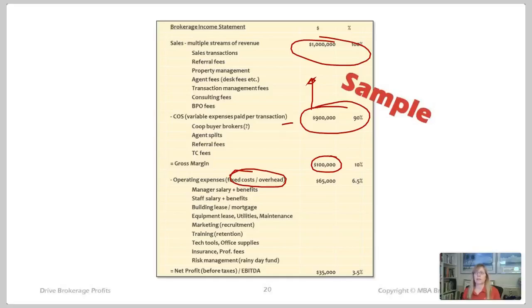So that's your salary, your lease or your rent, or your mortgage for your building, your equipment, utilities, things like that, marketing, training, tech tools, your insurance, of course, professional fees, your dues and subscriptions to the Realtor Association, the MLS. So you have all those expenses every month regardless. Okay, so once you subtract that, it leads to your net profit right here at the bottom.